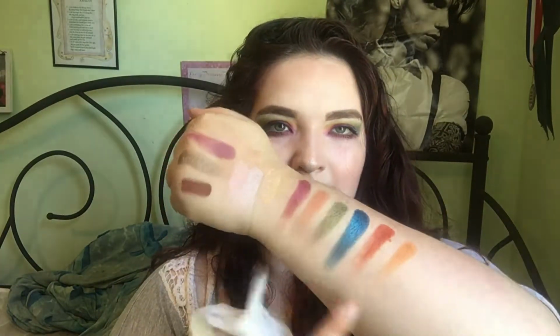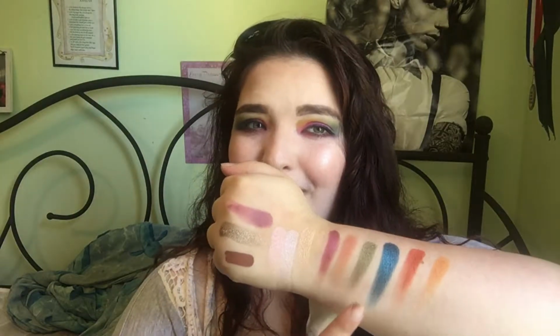I cannot wait for this brand to come out with more eyeshadow palettes because I will for sure be picking them up. They're just stunningly beautiful. Like, look at that shade right there. So look at that, and then look at all the other swatches on my arms, and tell me which one of these sticks out to you, because for me it's that one. I seriously, like, you have no idea.